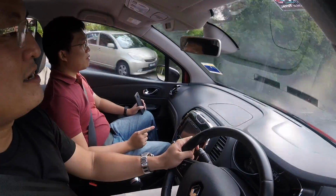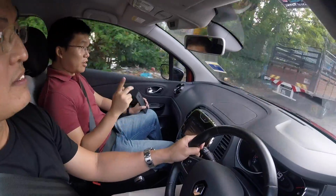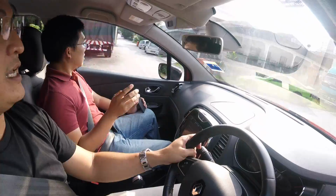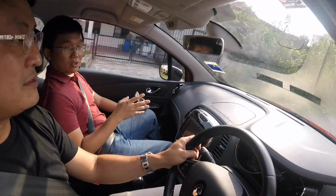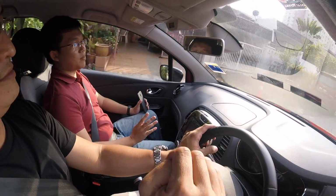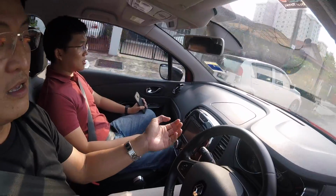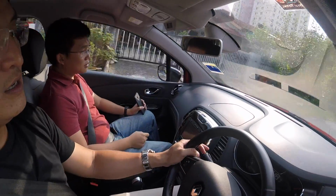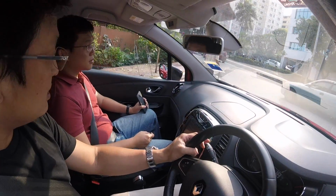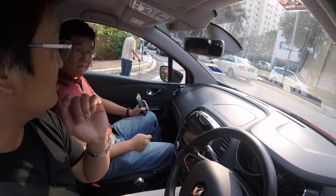Except when I remembered, this is once again old memory, right? I remember from the media drive 2-3 years ago, the chassis is good, but the engine fails to keep up with it. Doesn't quite keep up with it. Renaults are masters at handling, they are damn good at it. I think it's the drivetrain that doesn't do the chassis justice.